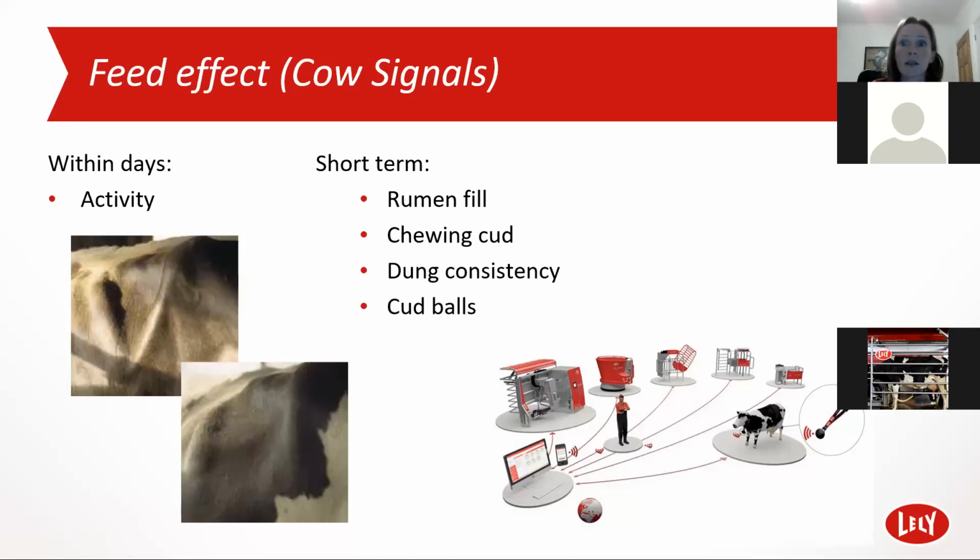And dung consistency, which I think your nutritionists on tonight will really look at all the time. Some do a bit of sieving of the dung, and you might see some corns or things in there still. And in the more extreme situations, you might see cut balls, these firmish balls left in the feed troughs or at the feed pens or in the cubicles.